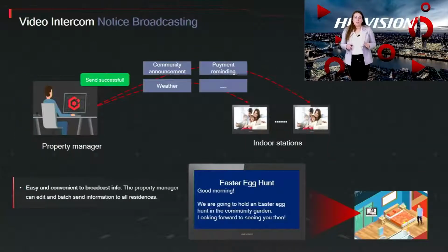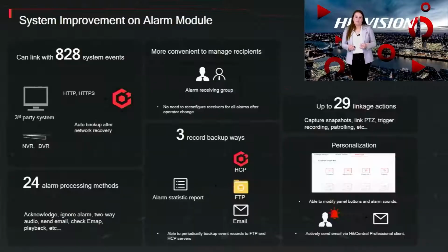We now also support notice broadcasting to indoor stations. Again, a multiple occupancy building with a concierge. Perhaps your end user wants to be able to get information to each of those properties. Perhaps every Thursday at 10 o'clock, the communal gardens are closed because the grass is going to be cut. That information can be broadcast easily to all indoor stations now.